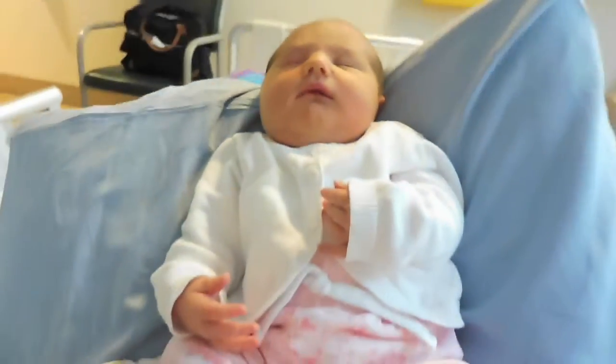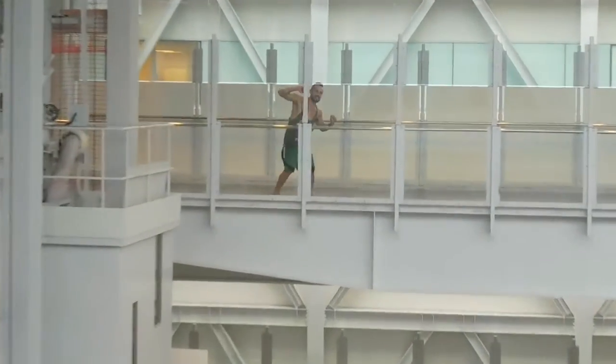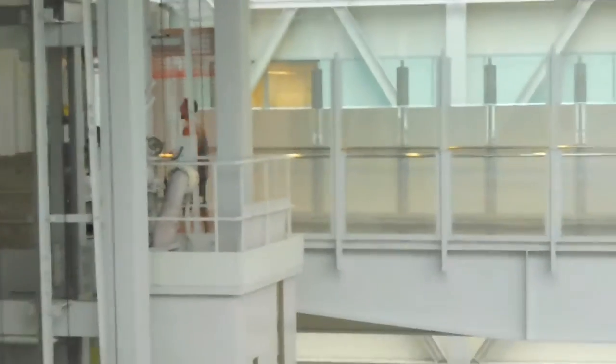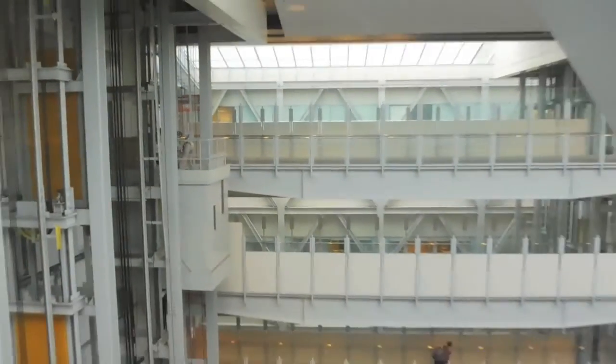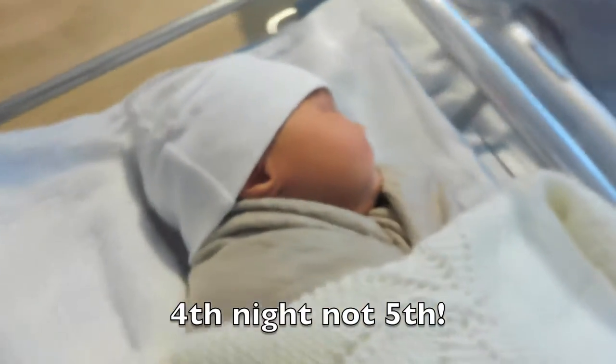Here she is. That hurts to laugh. It's a view from our window, by the way. Bailey Boo's 5th night in hospital.